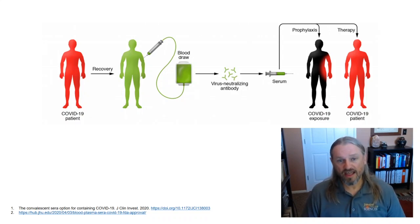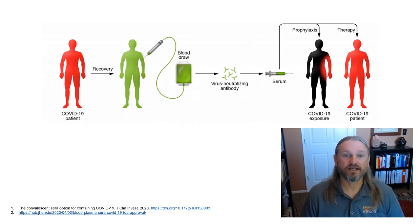So using that knowledge is what we're going to use to explain this figure here. This figure is basically talking about how we can use antibodies from people who've already recovered from the coronavirus to treat other people who are currently sick or who have been exposed but aren't sick yet. So the process works like this.